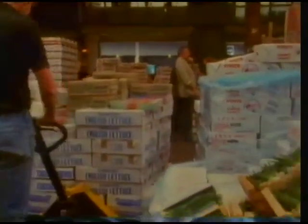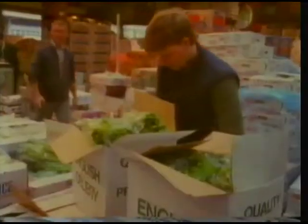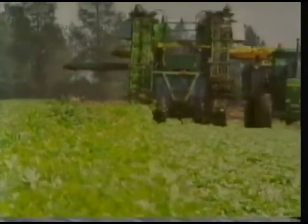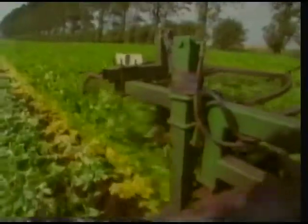But how are fresh vegetables kept in good condition for market? And how long will it be before this food becomes unfit to eat? Most homegrown celery comes from the farms of East Anglia. This crop will need to be carried up to 150 miles to the markets of Birmingham.